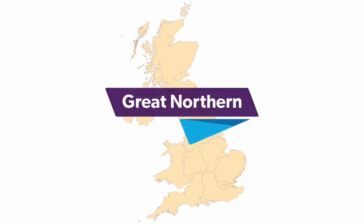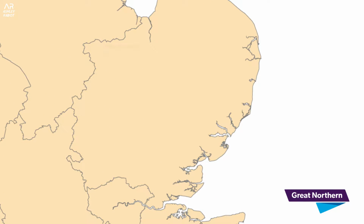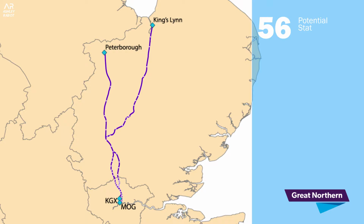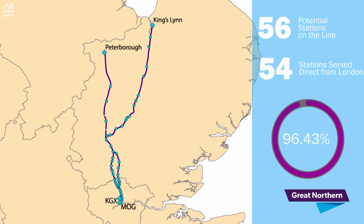Starting off with Great Northern, who will operate directly out of King's Cross and Moorgate, heading north to the glorious towns of King's Lynn and Peterborough. They mainly operate most of the commuter stops on the East Coast Main Line, from London anyway, passing potentially 56 stations along the way. But in reality, the network stands up pretty well, stopping at 54 of them directly, which is just shy of 100%.